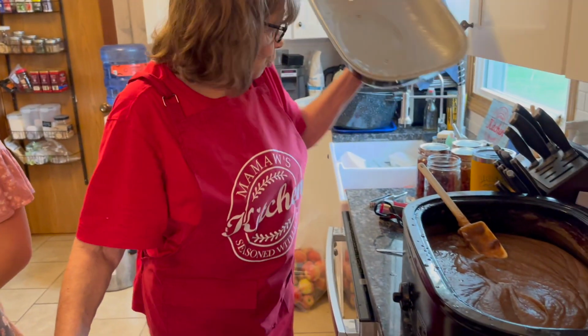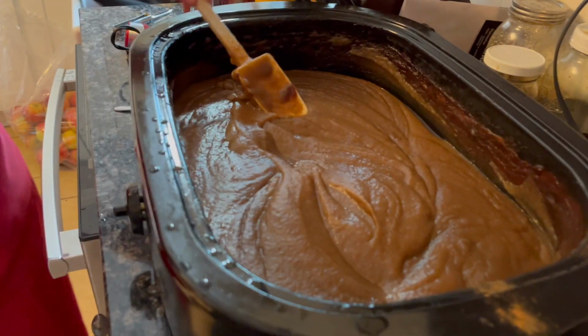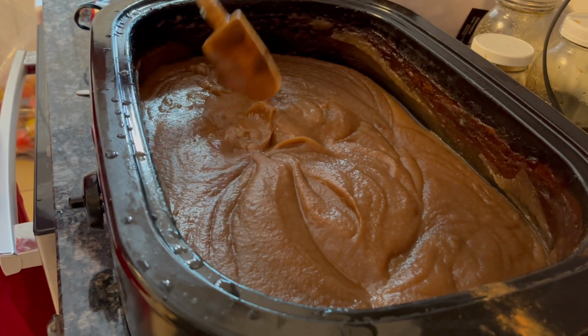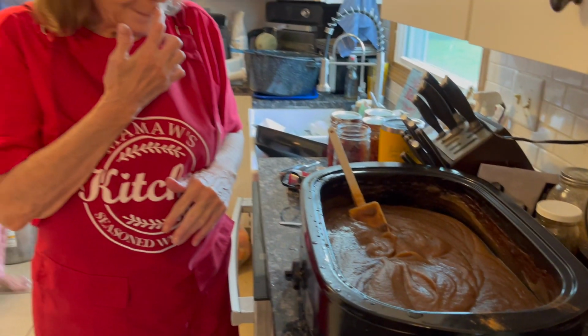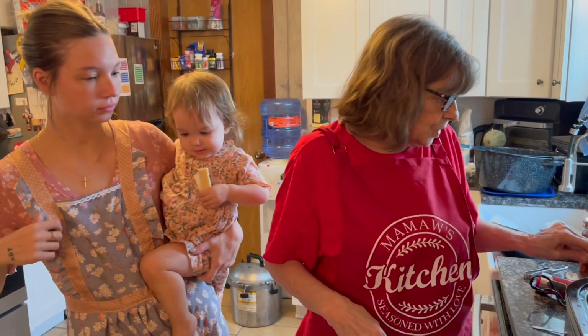Okay, we're back today. We had a roaster full of applesauce. Cooked it all night. Used the immersion blender on it. There's sugar, cinnamon, cloves, and vanilla, a little bit of salt added to it.